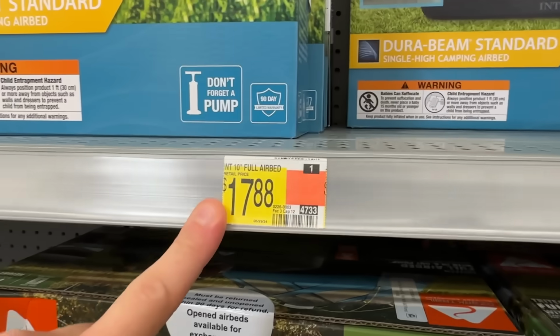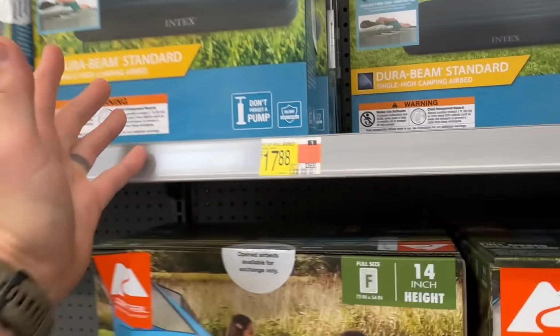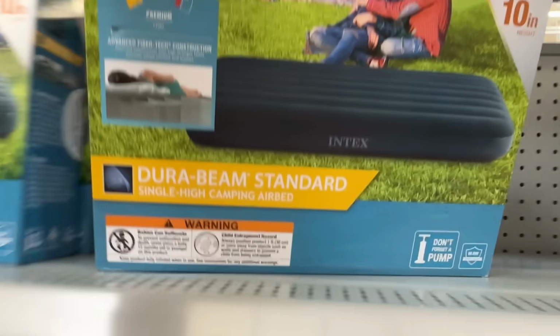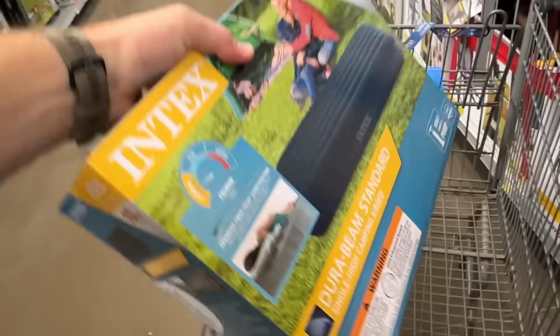I mean, look at this. For $17, we could just get a twin, which admittedly is pretty small. Oh wait, no, that's a full. No, we're good. That's gonna get us up off the ground at a much cheaper price than that cot.